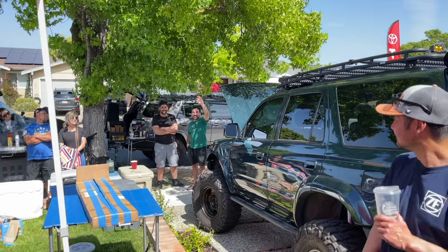The next category is least amount of mods. Who has the least amount of mods? Not a single mod on their truck. In other words, you have a very stock and boring rig. You should leave.